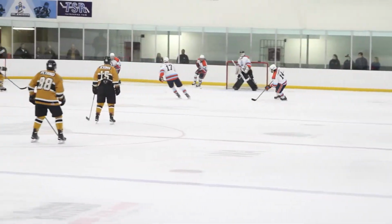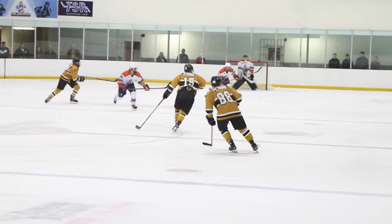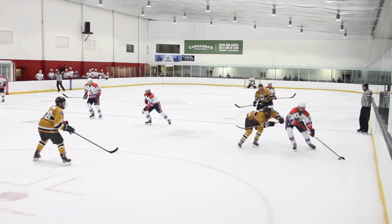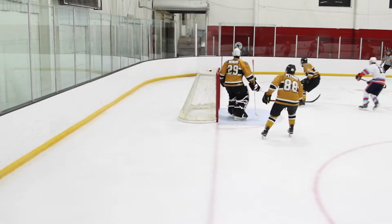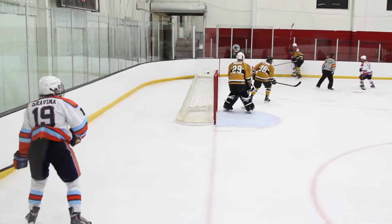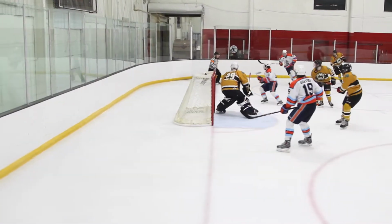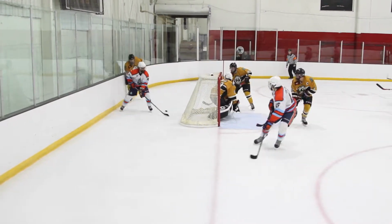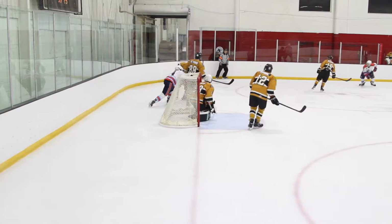Koa slides in front. Here comes Gravina. Gravina gets by one Breaker. Going far, slides it in front. No one's going hard to the net, though. Sefton's going on the boards to grab it. Now Hoare just throws it up. It hits Uranius in the back. Uranius tries to center it. Breaker gets a stick on it. Now Quinlan controls.